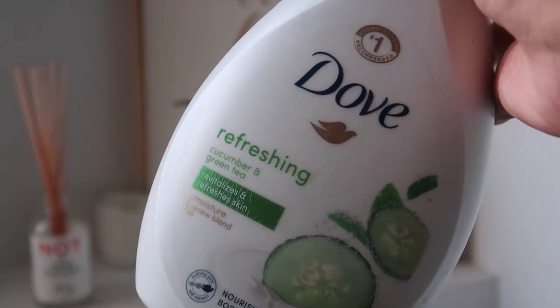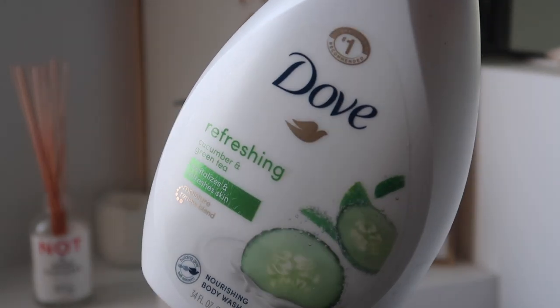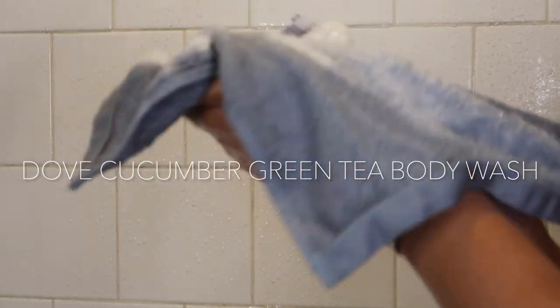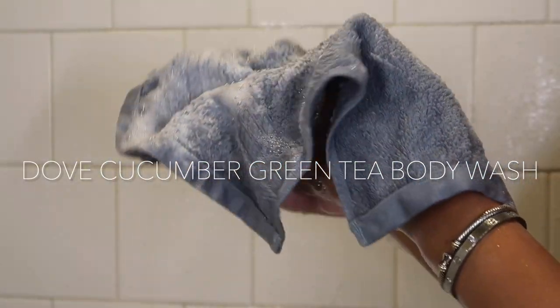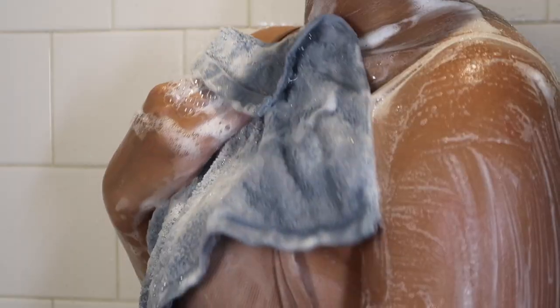Moving on to my body wash, I'm using the Dove Cucumber and Green Tea scent. I absolutely love how refreshing this is. I normally use this one after I work out just because it's so fresh and clean. The smell honestly kind of gives me spa vibes. Normally, if I'm all sweaty and gross, I don't really want to smell like a dessert or anything edible. I just want to smell fresh and clean. So this is my go-to scent.